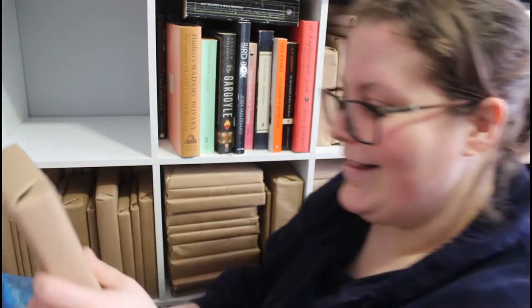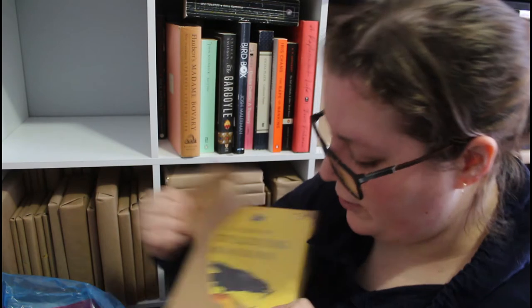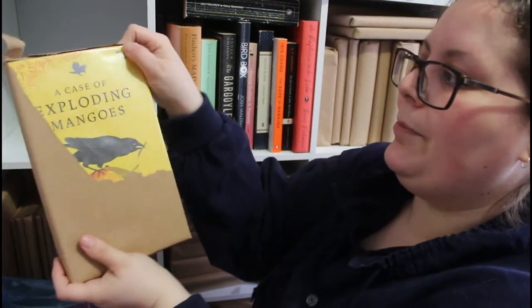Let's just go down, because I don't want to move the camera right now. So, let's just keep going. This is another hardcover. Ooh! Ooh, it's like a yellow. Oh, I think I know what this one is. I think it's like mango or something? A Case of Exploding Mangoes!